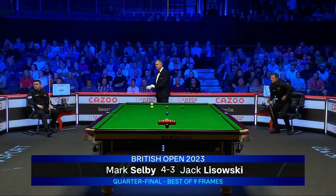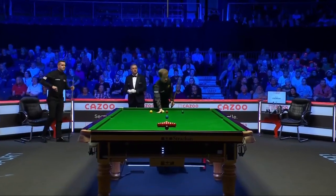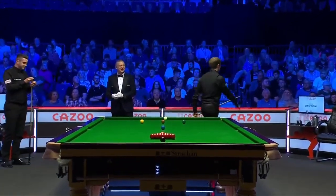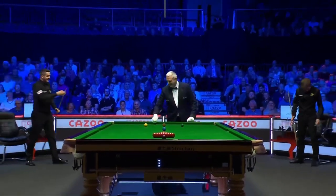Welcome back to the eighth frame at the Centaur Arena, Cheltenham Racecourse. Jack Lisowski lives just down the road in Churchdown. But even though you're a local hero, Jack, you can't break off out of turn. Mark Selby to break.